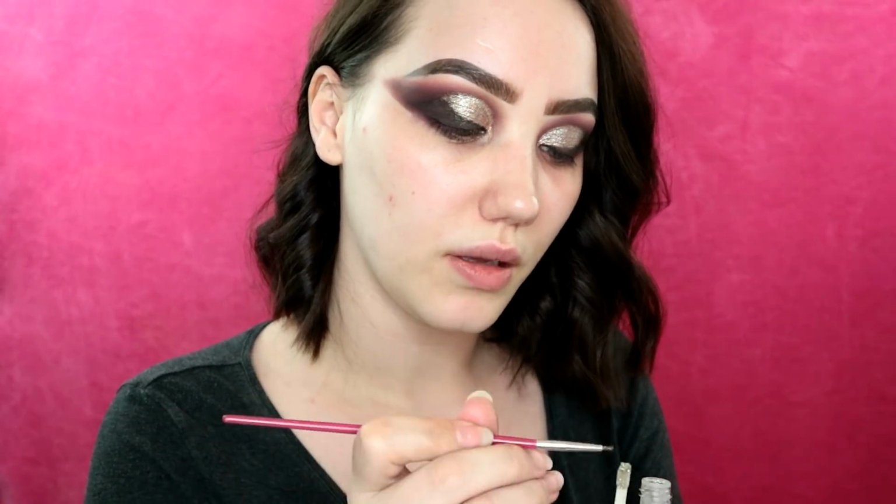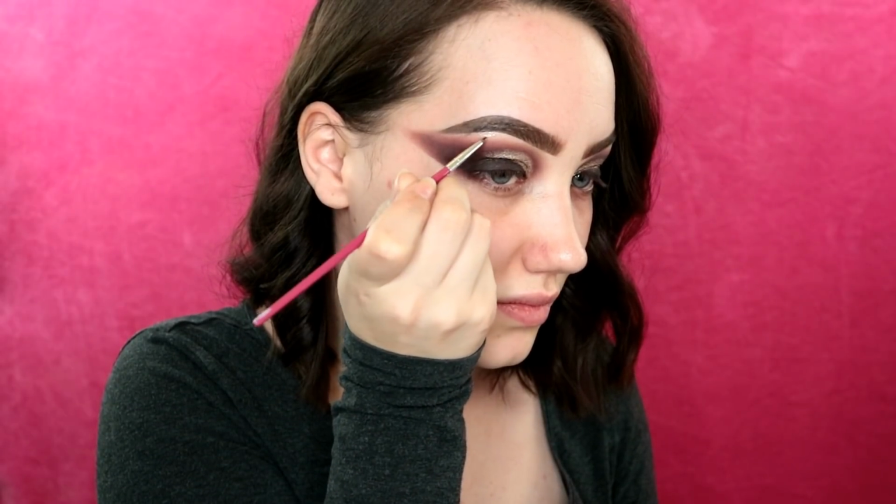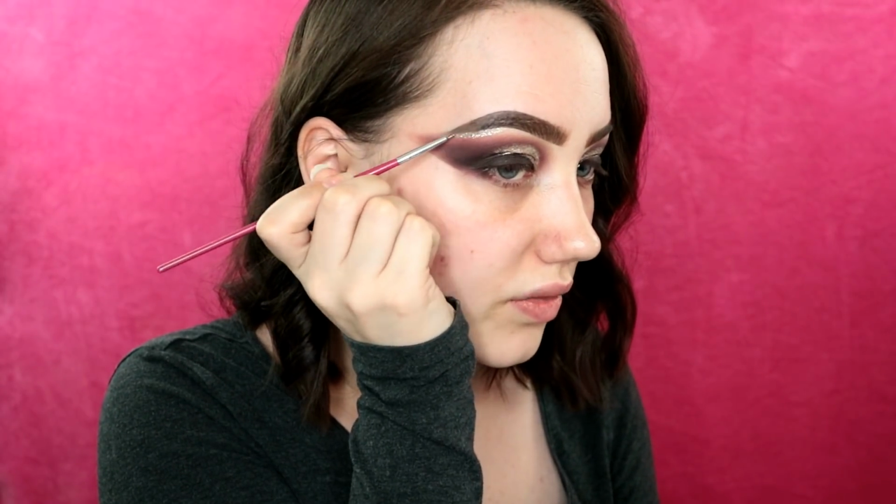It's something starting to look like that. I know it looks a bit weird right now, it'll make sense. And we're gonna clean up our fallout, of which there is a fair amount, but that's okay because we don't have our base on. So then I'm taking my glitter bomb again on a little fine brush. I'm going to put it on and then put that underneath my brow bone. I'm doing quite a thick line, and I'm also doing it all the way to the end of my brow.